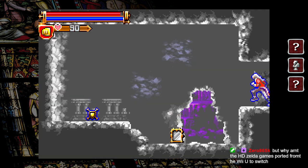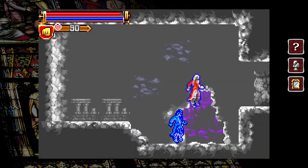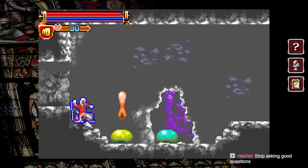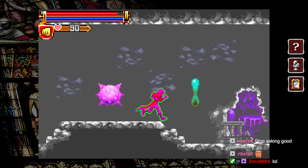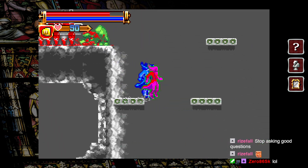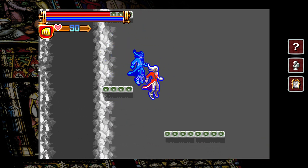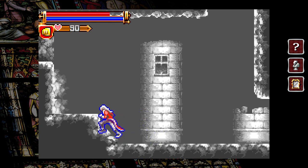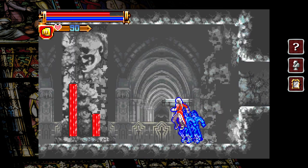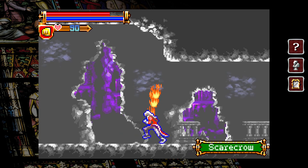Why aren't the HD Zelda games ported from the Wii U to the Switch? I don't know, man. Again, Nintendo does some weird things. Like, they won't move over all their Zelda games to the Switch, but then they actually did take the time to port over Tokyo Mirage Sessions, which is like a weird Fire Emblem cross Shin Megami Tensei game, which was really good and highly underrated on the Wii U. But then they don't bring over more obvious things. Like there's still no Metroid Prime Collection or anything like that.